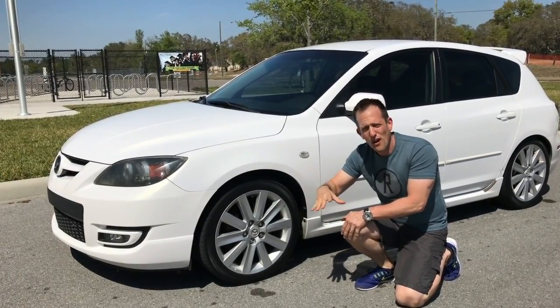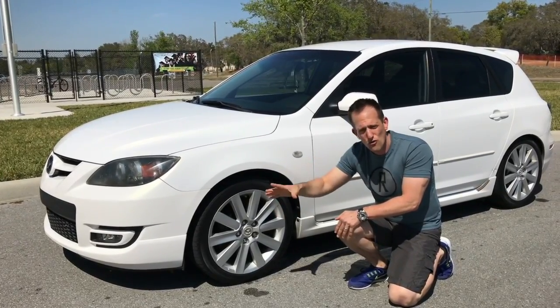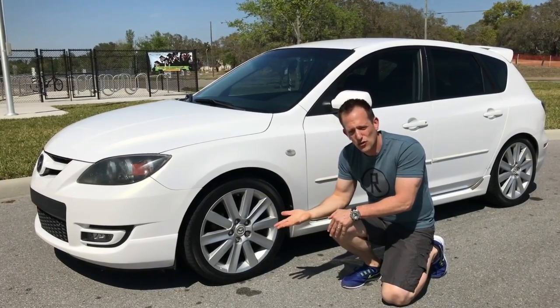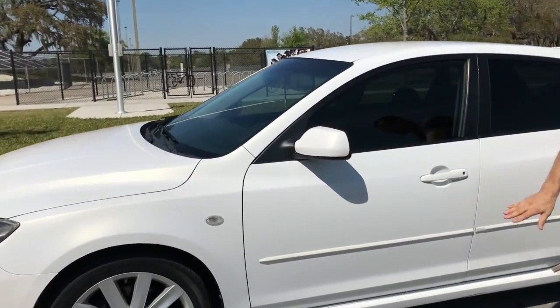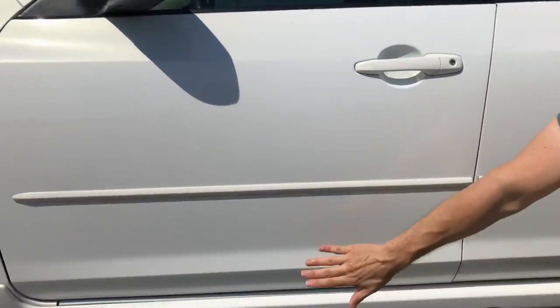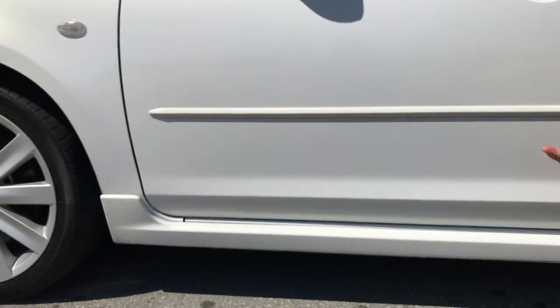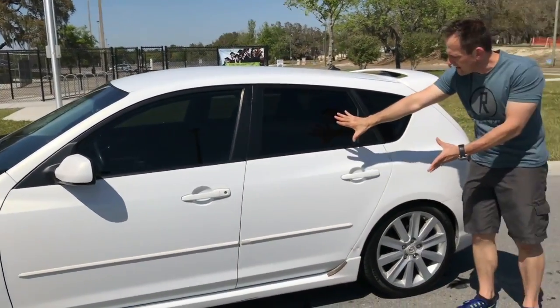And you'd be surprised, on a nice twisty road or a nice autocross track or a road course, this thing is going to handle like you wouldn't believe, even though it's a front wheel drive car. If we follow down the rest of the side of the car, I really like the lower sills that they put down here to give it that muscle look. It gives it a nice muscular look, and the lines are very clean.